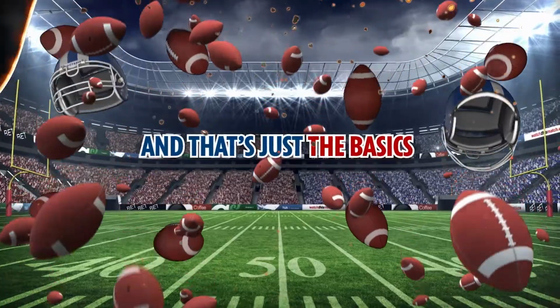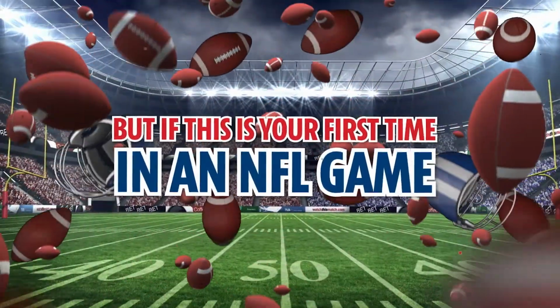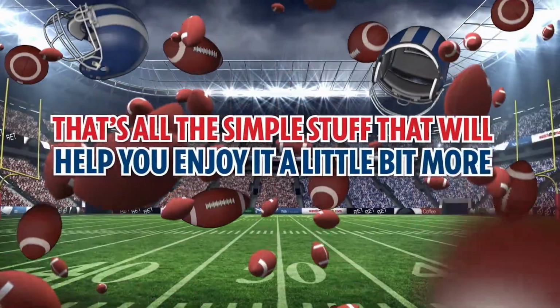And that's just the basics. Of course, there's lots more to get into, but if this is your first time at an NFL game, that's the simple stuff that will help you enjoy it just a little bit more.